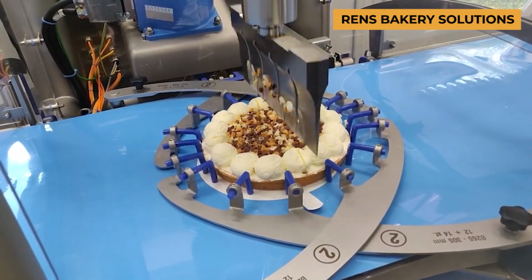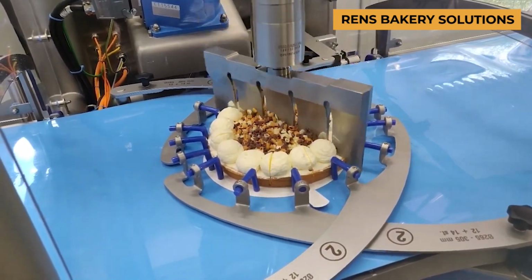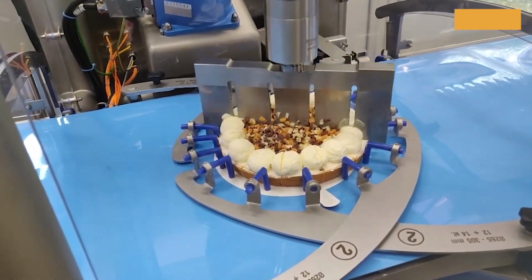Tired of cutting birthday cake and ending up turning it into a mess? Here is your effective solution.